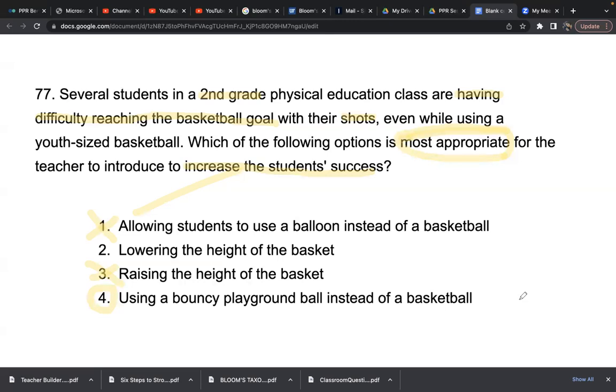Yeah, because you're stopping using a basketball. Exactly. We want to still be using a basketball, because that's how you play basketball, whether it's a youth-size basketball or a regular basketball. This would be changing the game. And so no, this does not increase their success with basketball.